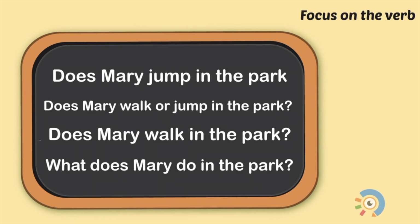Now we are going to focus on the verb, the action that Mary does. So we can ask the following question. Does Mary jump in the park? Does Mary walk or jump in the park? Does Mary walk in the park? What does Mary do in the park?